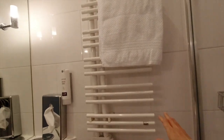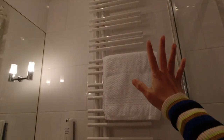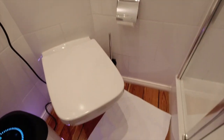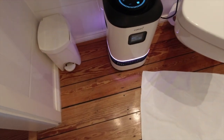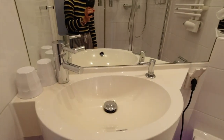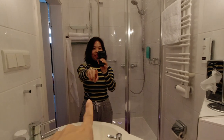This is a heater. You can also dry the towels there. And that's the towel bowl. And this is the sound. This is the air purifier. And this is the sink. And that's me.